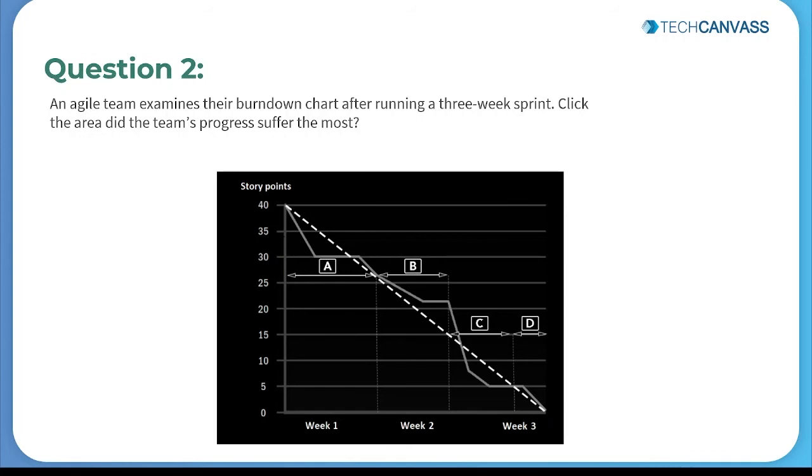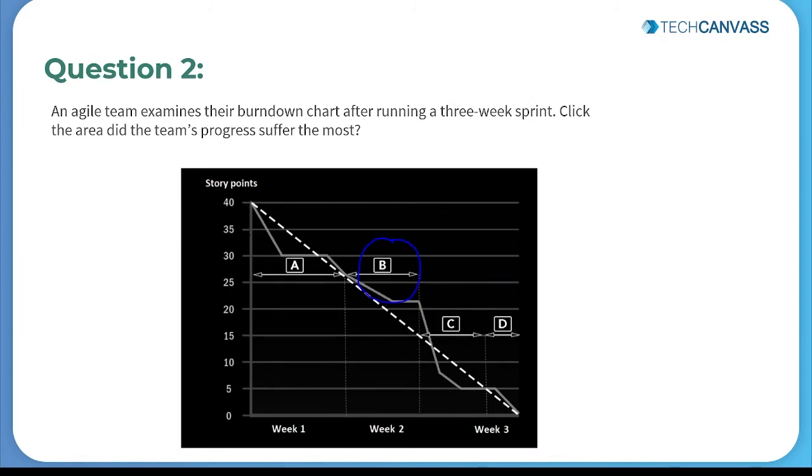So let's again look into this. They are behind by 7 story points since the forecasted progress at the end of phase B is 15 story points. So in all of the other phases, the team progress is either ahead of the forecasted progress or very close to the trending line. So the correct answer should be B.